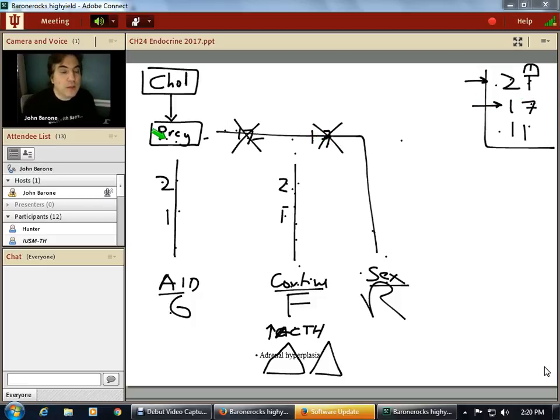Now question, what happens to my blood pressure if pretty much everything has to go straight down? Oh, you're going to get hypertension. You're going to make a lot of weak and strong mineralocorticoids and get hypertension. So hypertension, but you don't get virilized because that pathway is blocked. I love it. Let's try it again.